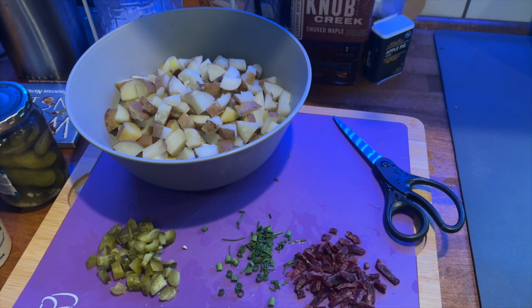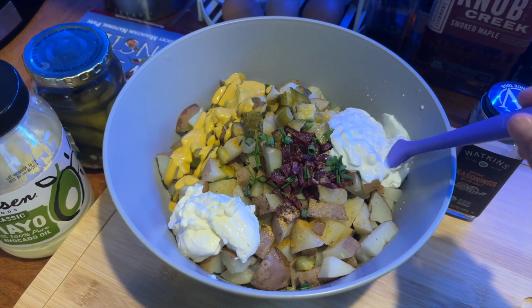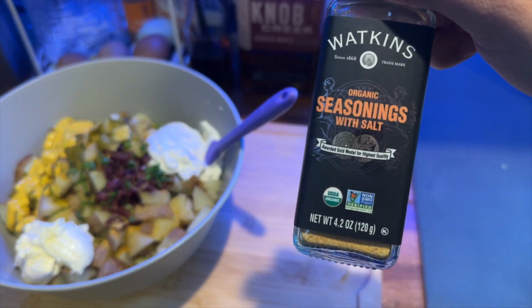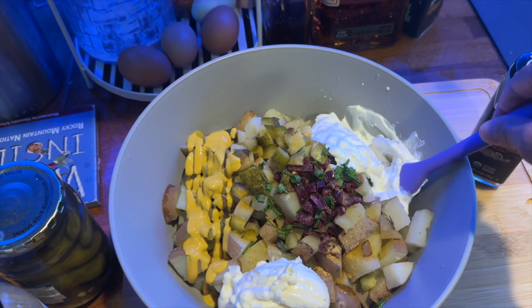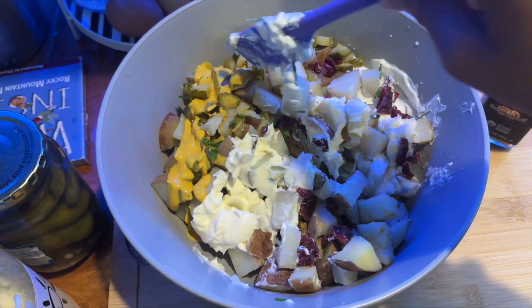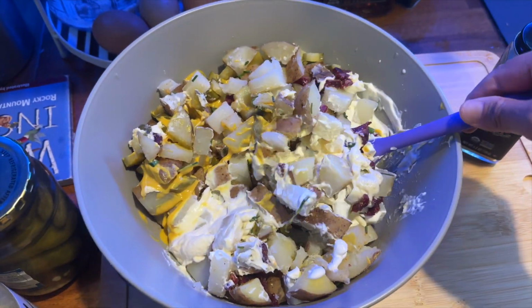So I'm going to get that mixed up, and I'll catch up with you in a second. All right, here it is with everything in. We have sour cream, we have the Chosen Foods avocado mayo, and the organic Watkins seasoned salt. Really enjoy that. So I'm going to get that mixed up. It will sit in the refrigerator and just marinate together, if you even want to call it that. But if you want, when you go to eat it, you could add some more sour cream or mayo or something like that.